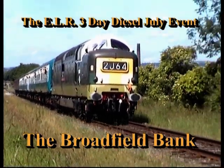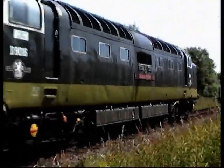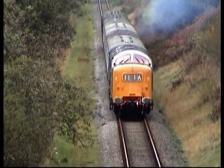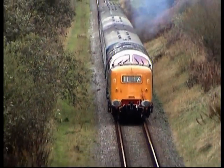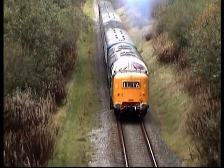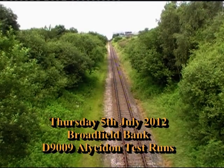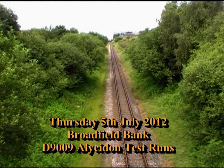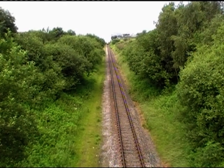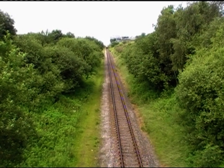Gordon Highlander is seen in our 2011 event, here on the Broadfield Bank. By special dispensation, the Broadfield Bank is actually allocated for 60-mile-an-hour test running, obviously without passengers. Here's an example of 9016 Gordon Highlander on an ordinary footplate experience day. With that in mind, our cameras go back to the day before our July Diesel event and see Deltic doing a 60-mile-an-hour test run up the Broadfield Bank. Watch, listen and enjoy.